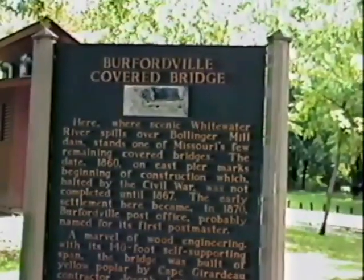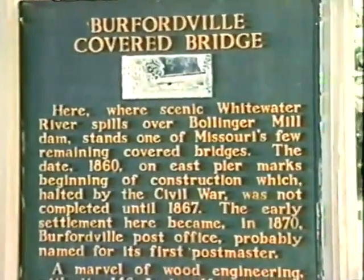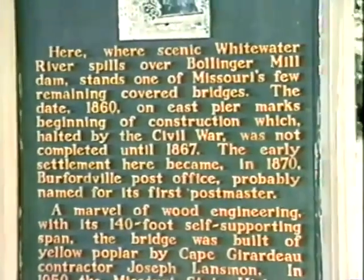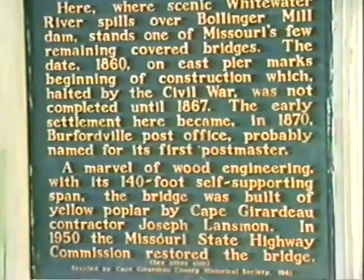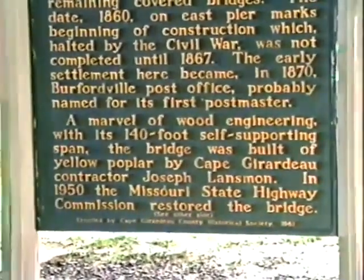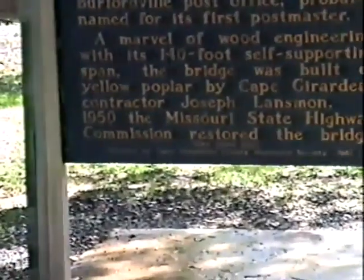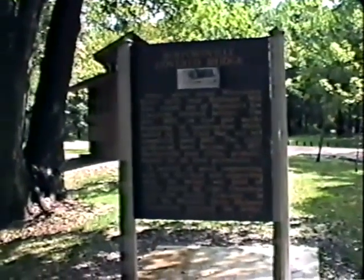Late 1700s. Yeah, Burfordville covered bridge. Here where the scenic, let's see if we can get in. All right, here where the scenic Whitewater River spills over the Bollinger Mill Dam stands one of Missouri's few remaining covered bridges. The date 1860 on the center pier marks the beginning of construction, which, halted by the Civil War, was not completed until 1867. The early settlement here became, in 1870, Burfordville Post Office, probably named for its first postmaster. A marvel of wood engineering with its 140-foot self-supporting span, the bridge was built of yellow poplar by Cape Girardeau contractor Joseph Ranney. In 1950, the Missouri State Highway Commission restored the bridge. So here we have the sign about the bridge here at Bollinger's Mill.